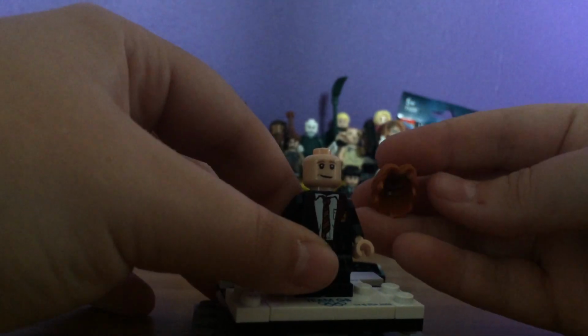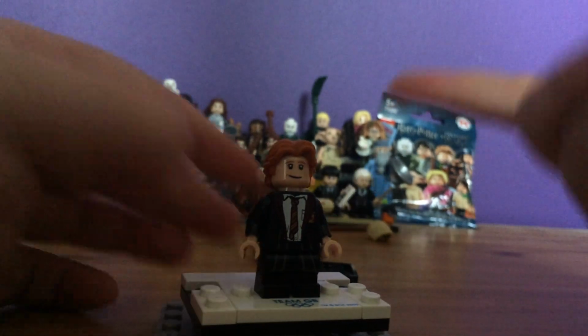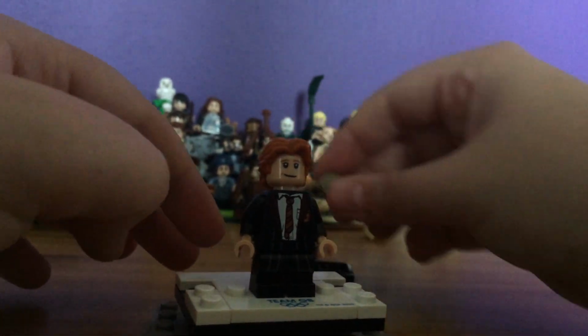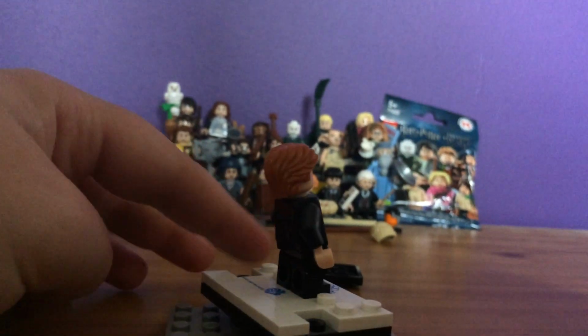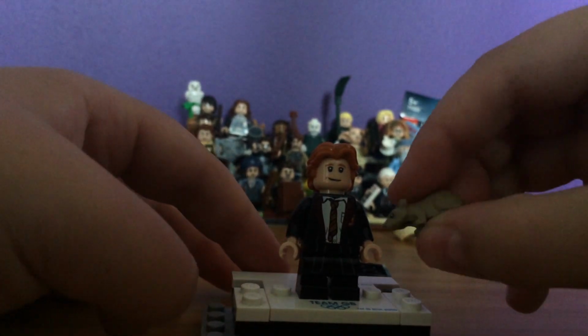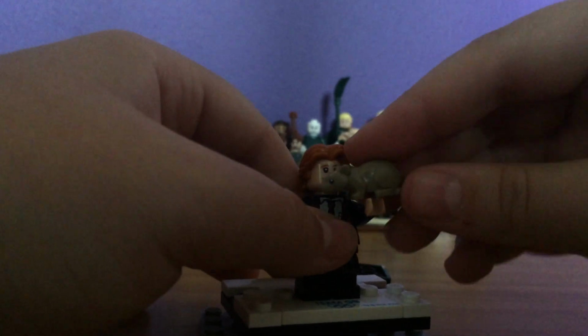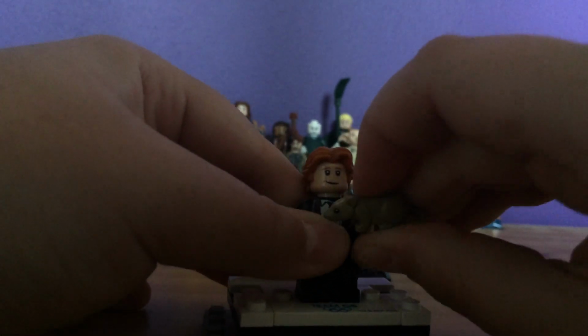I love the use of this hairpiece. It's just so Ron. It reminds me of the Prisoner of Azkaban, but still. So, he looks absolutely amazing. And he comes with Scabbers! See, I remember Scabbers, I just don't remember Hermione's cat.